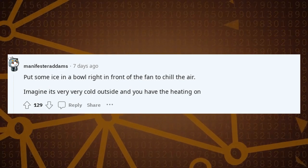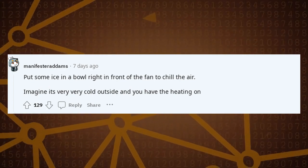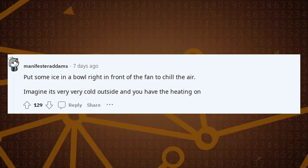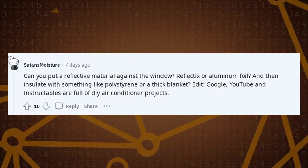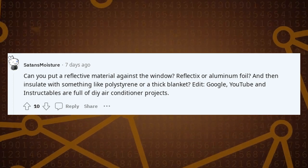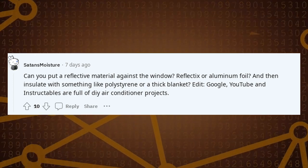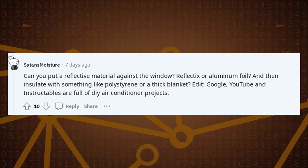Put some ice in a bowl right in front of the fan to chill the air. Imagine it's very cold outside and you have the heating on. Can you put a reflective material against the window? Reflectix or aluminium foil? And then insulate with something like polystyrene or a thick blanket?